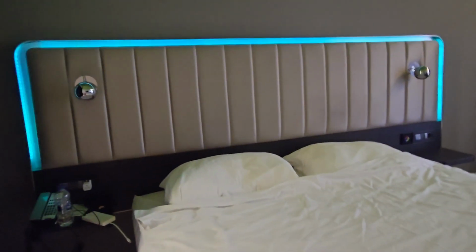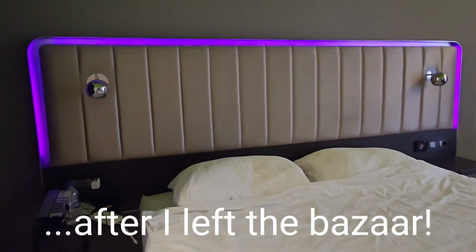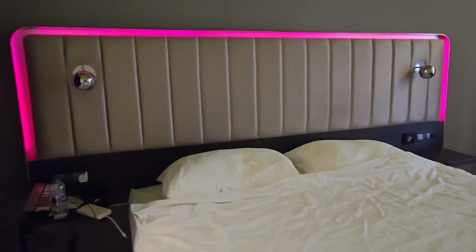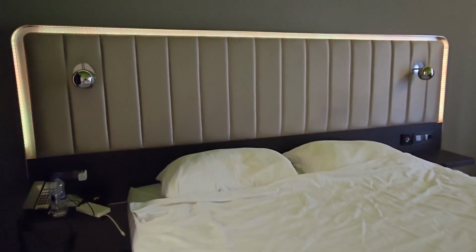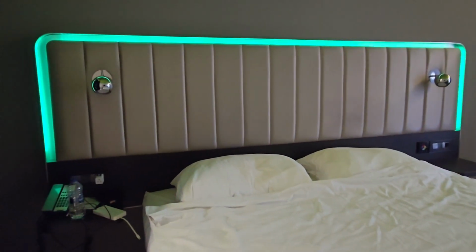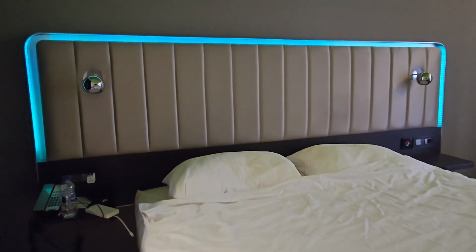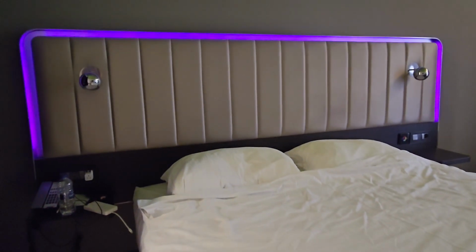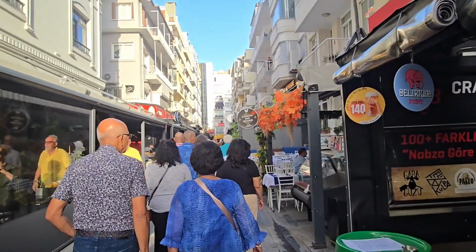Well, I just got back to my room after an hour massage at the Renaissance Hotel, which was delightful. And look what I discovered. My bed that I thought just had a glowing headboard has a multicolored glowing headboard. So even though I have a bad view out my window, at least I have a really cool headboard. All right, we are going to dinner.